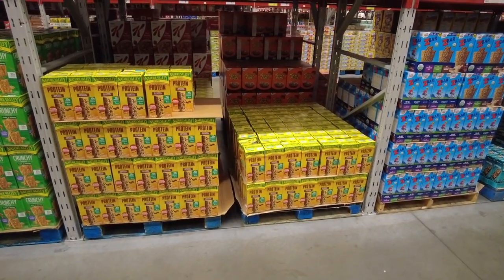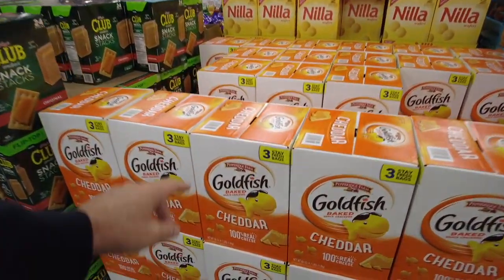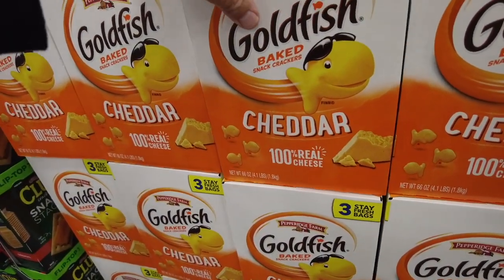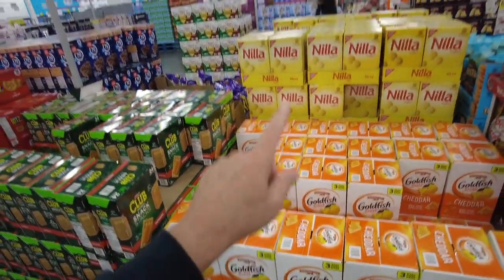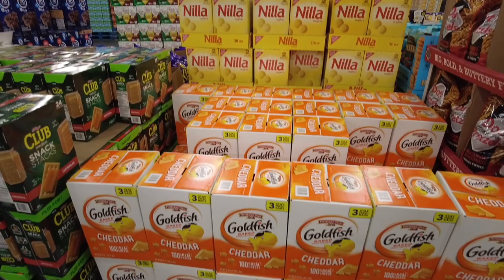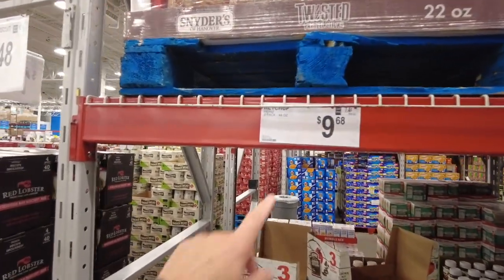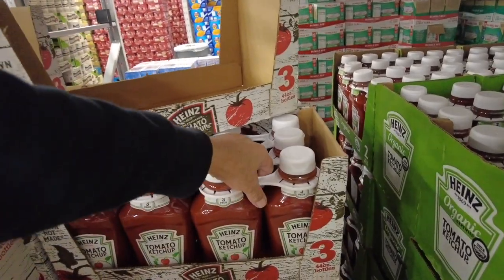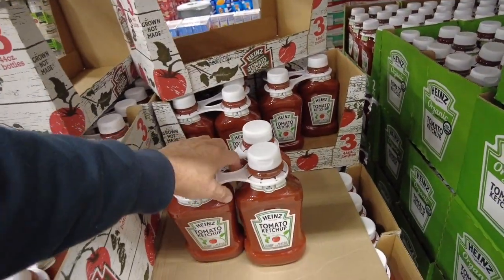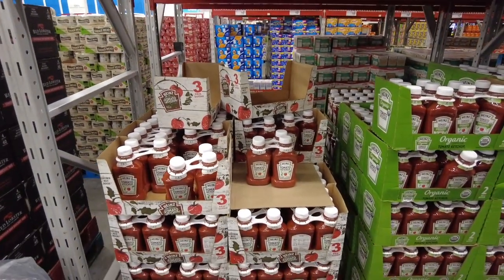Holy smolies! Woohoo! You know, I always wanted a pet goldfish, but I'll have to settle for just the crackers. I love these things. 4 pounds of goldfish crackers, $12.32 for these guys. Just love those for a snack. Can't stop eating them. And the ketchup here, $9.68, and it's cheaper here than it was at Costco, because at Costco, I think it was $12, but you get three of these for $9.68. That's a lot cheaper than Costco.